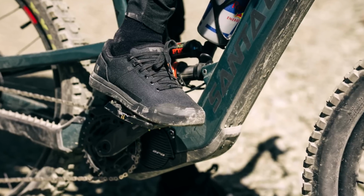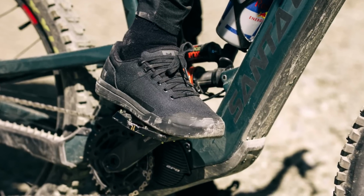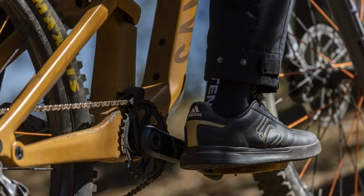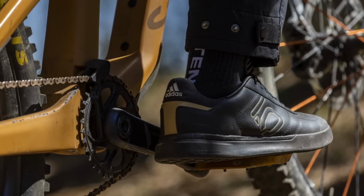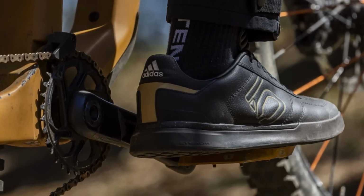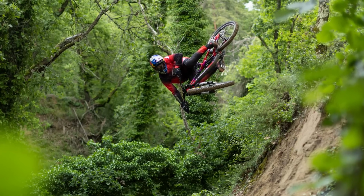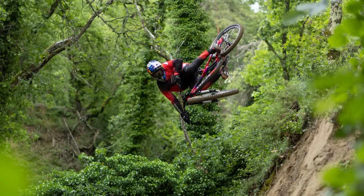Fox Racing's Union is one of our new favorite flat pedal shoes, and now there's a canvas version if you want to change up your style a bit as well. On the topic of style, 510 has introduced a Brad Sims signature colorway of their Sleuth DLX. 100% has updated their R-Core X downhill apparel collection with 2 new limited edition colorways for 2023.